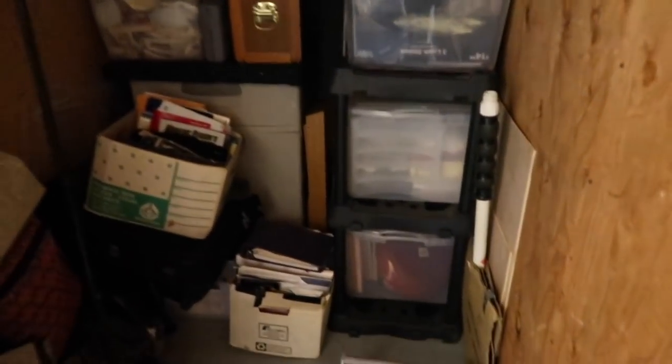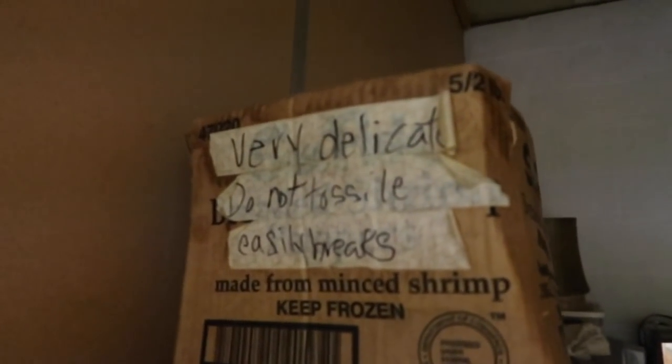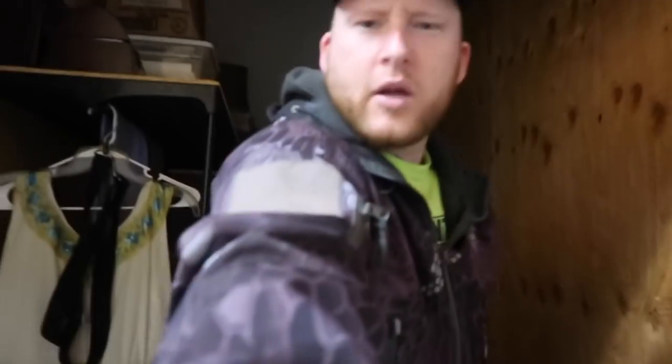We have a few more tubs over here. That one looks extremely interesting. I can't wait to go through that sucker. We got two treasure chests. And that box, it says very delicate. Yeah, what? It says very delicate. So we're going to see what that sucker is. That's what I've been wanting to see. All right, let's go through a couple more, and then we'll do commercial.